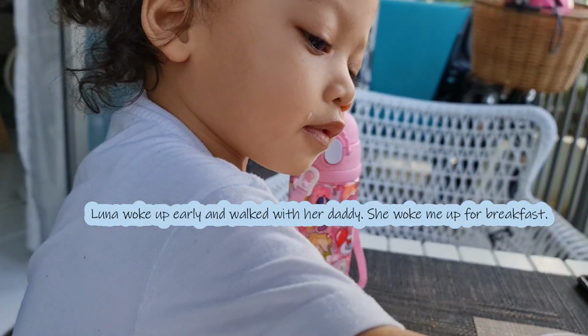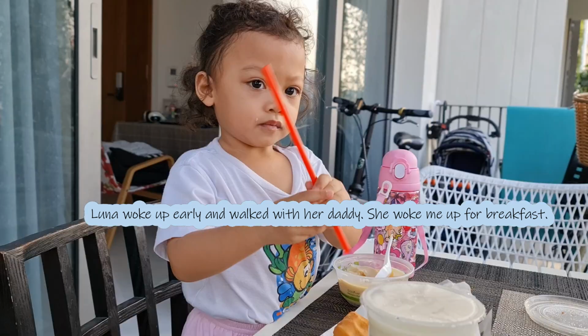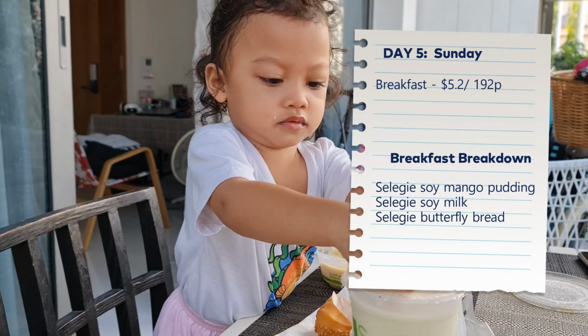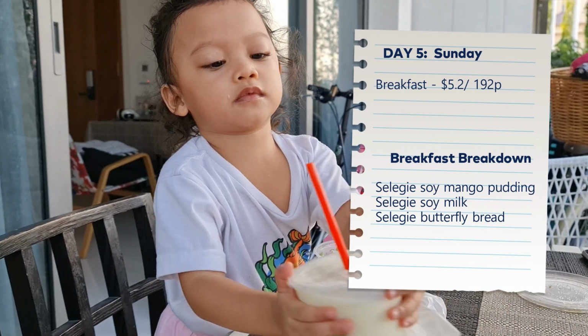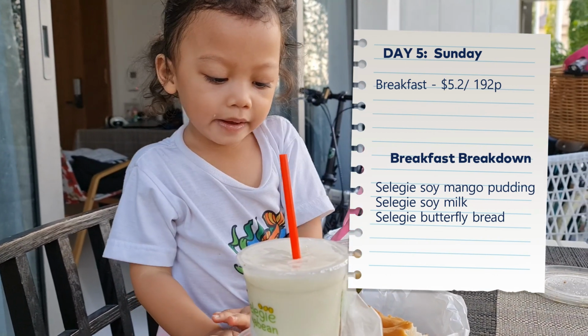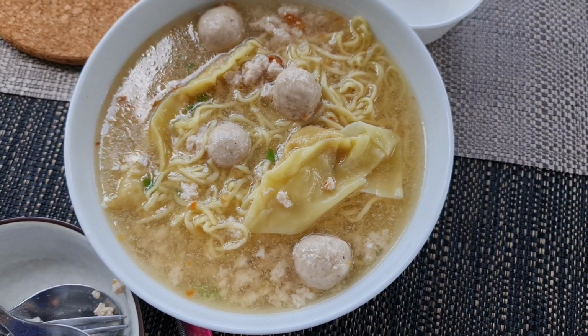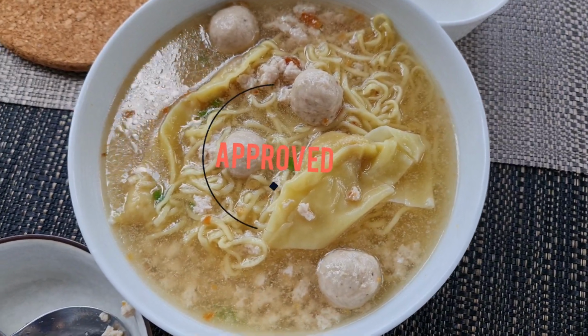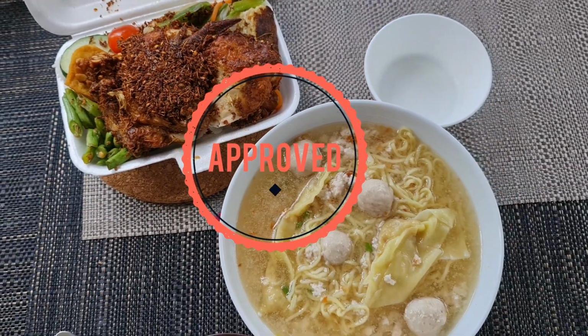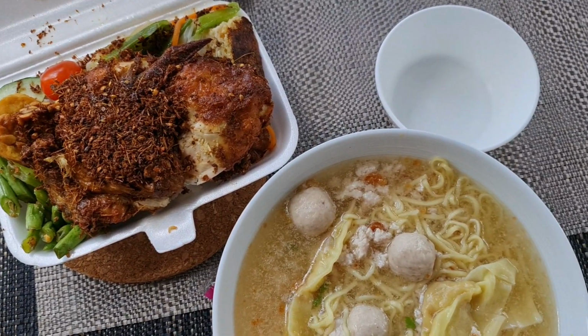The next morning I slept in while Luna woke up early. She walked with her daddy to buy breakfast. This is day 5 lunch, one of the best and simple meals. This is wanton and ayam penyet from the hawker.